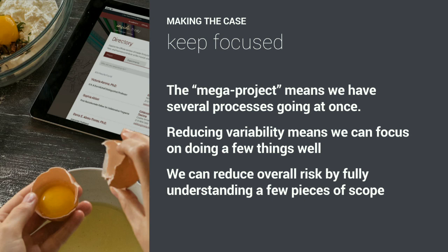There's so many moving parts, a lot of processes going on simultaneously. A lot of the time, the thing that might lose out is shaping the content appropriately, or setting up a good system of content governance. All those different things tend to lose out. So as much as we can make the project a little smaller, we can focus on doing a few things well. We can reduce overall risk by fully understanding and diving deeply into a few pieces of scope and really tackling those in full.